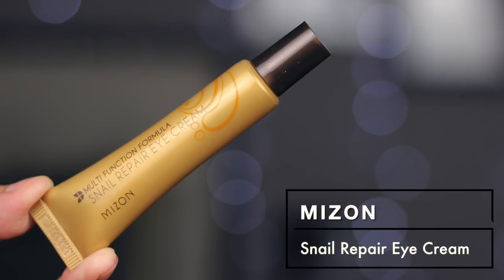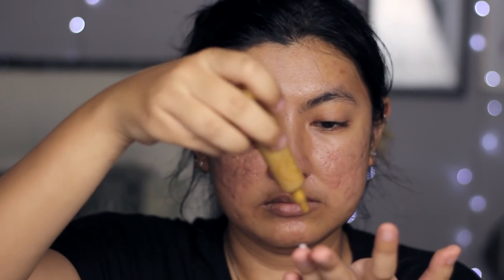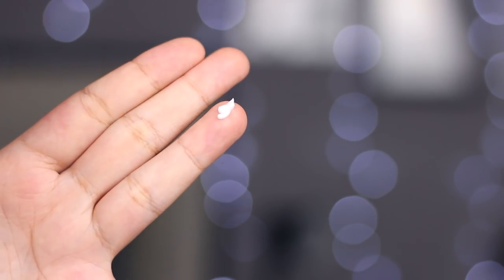But yeah, after that I apply eye cream. This is the Mizon Multifunction Formula Snail Repair Eye Cream. It's a very moisturizing eye cream. I don't know if it will help to reduce puffiness or dark under eyes, because I don't have puffy or very dark under eyes, so I don't know how it works for that, but it will moisturize your under eye and eye skin area, because I had this problem a few weeks back when I first did the eye swatches video. Maybe my skin was shocked.